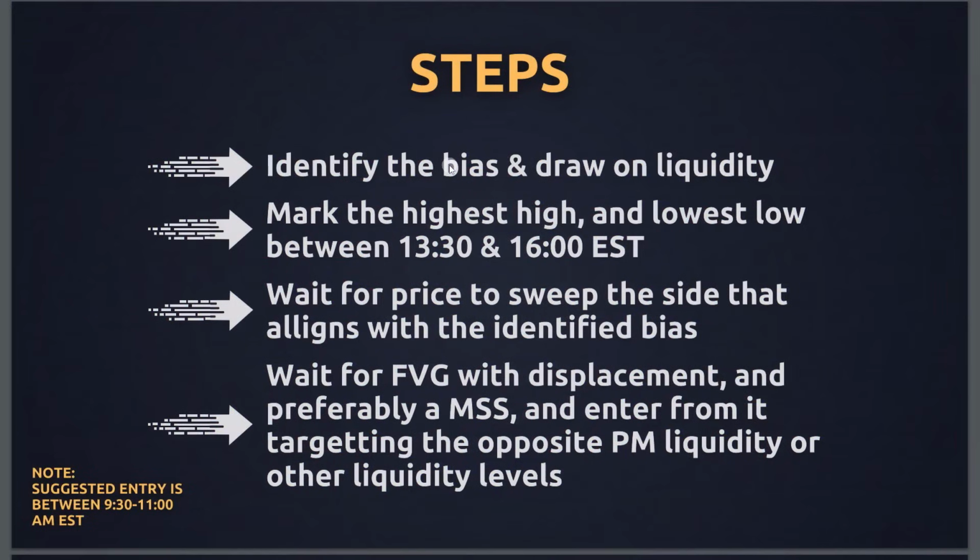Now, to summarize the steps and have them in a written way, we first identify the bias and the draw on liquidity. This is the most important step. And without this, the setup win rate is going to go much lower. For example, from a 75% or 60% win rate, it's going to go to a 40% win rate if you don't apply this. In my opinion, bias, higher time frame, point of interest, all of those things will take your strategy, or any strategy in the world, to a 20 to 30% higher win rate.